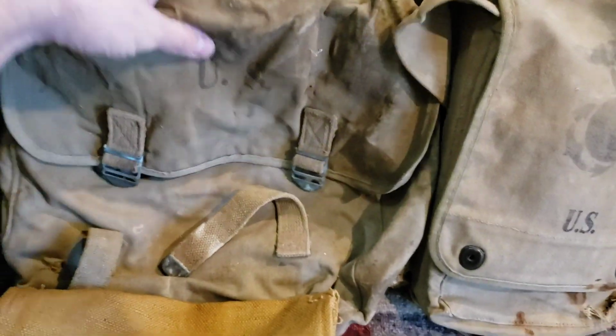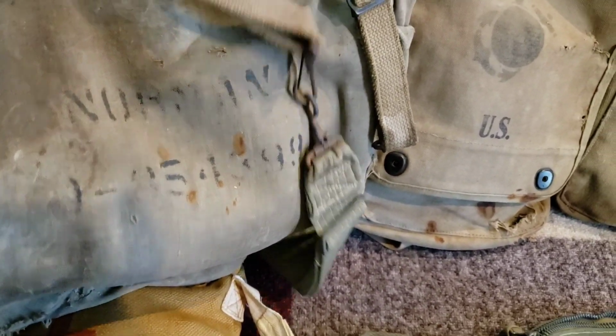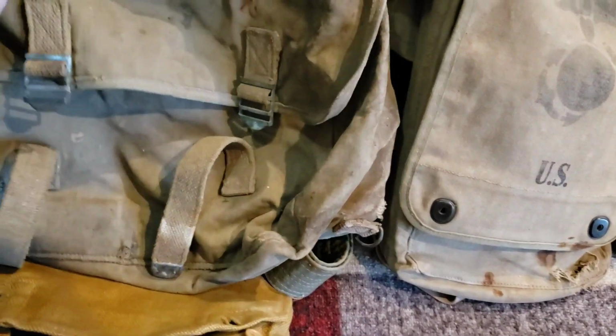Right here, got a World War II musette bag. It's actually named to a guy named Norman. It's got his serial number on the back. Kind of rough condition, but it's cool that it's named, and it's dated 1942.